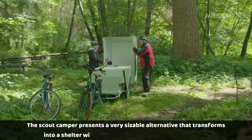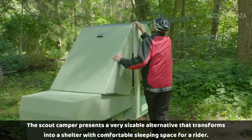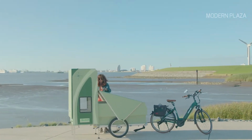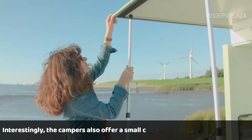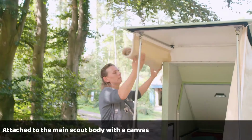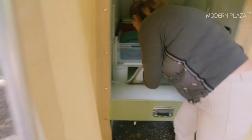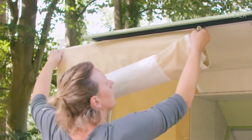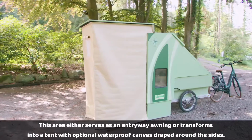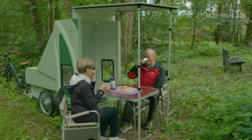The Scout Camper presents a very sizable alternative that transforms into a shelter with comfortable sleeping space for a rider. Interestingly, the camper also offers a small covered tent with standing height, attached to the main Scout body with a canvas supported by telescoping poles. This area either serves as an entryway awning, or transforms into a tent with optional waterproof canvas draped around the sides.